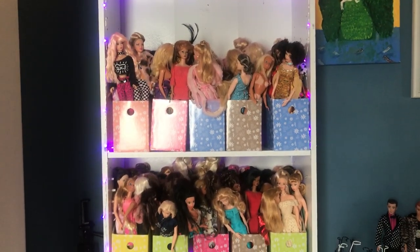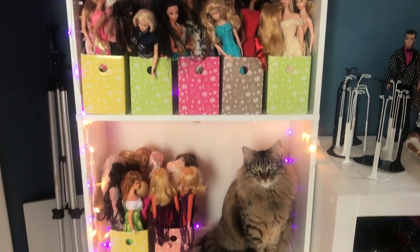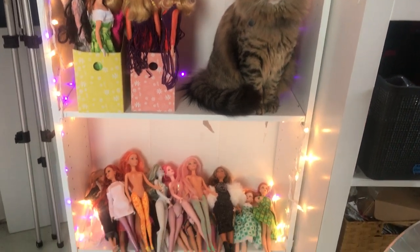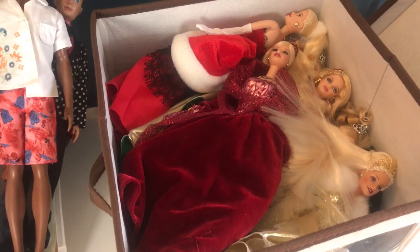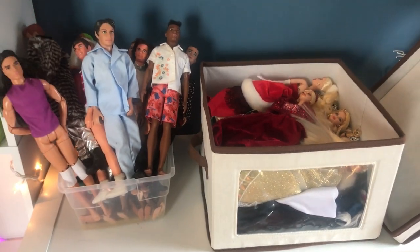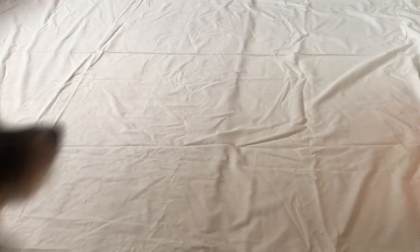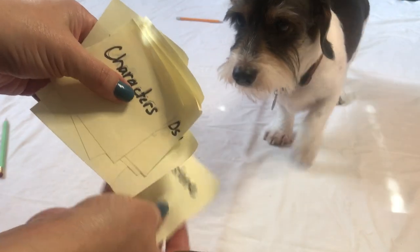Prior to this shot, these Barbies were kind of scattered everywhere, so I'm gonna try out these magazine holders to better arrange and store the dolls in categories. This sloppy mess of dolls is the first time my collection has been all together on the same shelf. Along the way, my two dogs and two cats will supervise. These are the initial categories I'm using. I'll adjust as I go along.